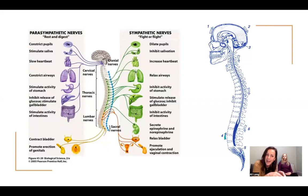We have to get ourselves back to parasympathetic, which is rest and digest. And craniosacral therapy is all about getting our body back to a place of balance and a place of mobility, but also tapping in and restoring that parasympathetic nervous system. So these are just some things that you'll see with parasympathetic: a slower heartbeat, better digestion, the pupils are constricted, and things of that nature.